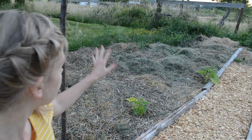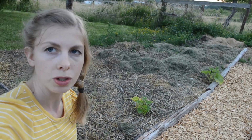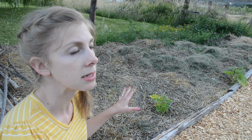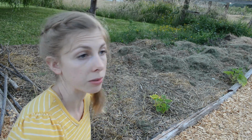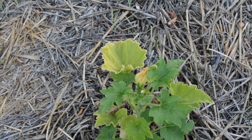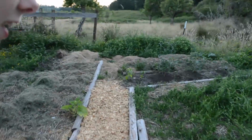This is my pumpkin, and I think it's pumpkin and butternut squash over here. And we just mulched it quite a bit with grass, and I think it's just grass and the straw, and that has been working pretty good. We haven't had a lot of problems with the straw sprouting up grass like we did in my other garden, so that's nice. Then over here a little bit more, we walk down this little path.